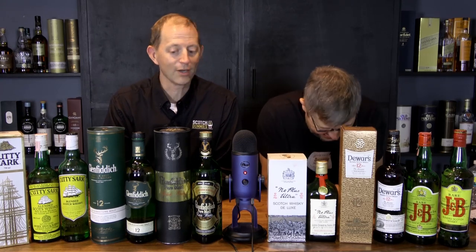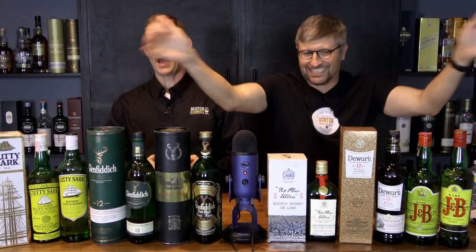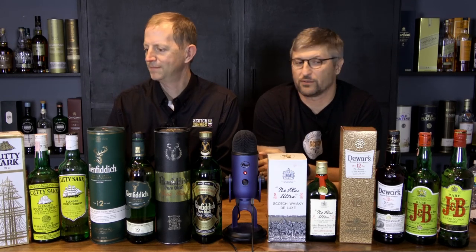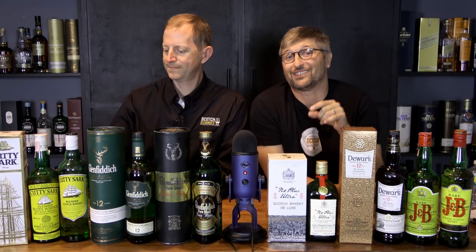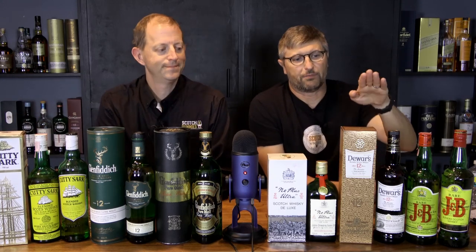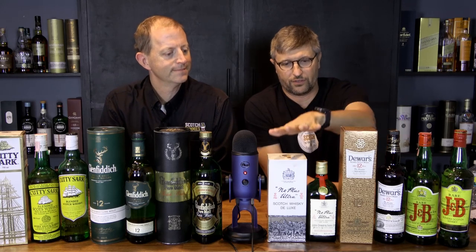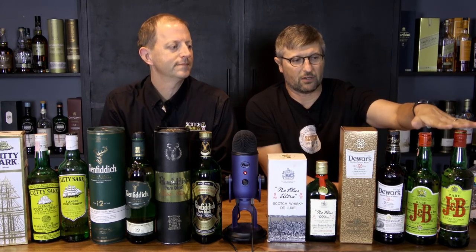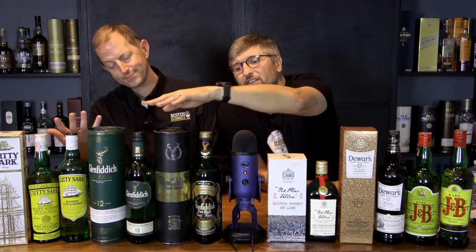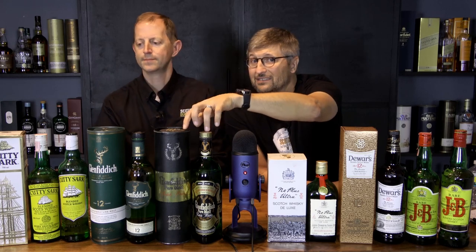We are back, and look at all these bottles. This is like a whiskey lover's dream. Eight bottles up there. We've got the new day equivalent of what we just went through. I picked up three of these today at the liquor store, like 2 hours ago, brand new. I had to buy the Dewar's 12 to go with the Dewar's 12, the J&B to go with the J&B, and a Glenfiddich 12 to go against the Glenfiddich 8.